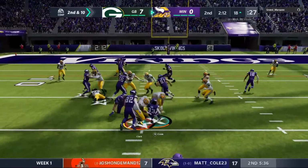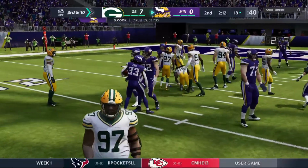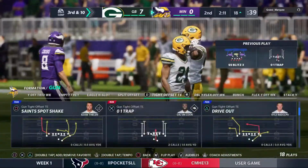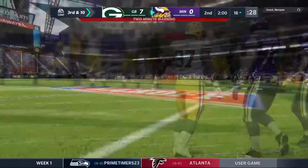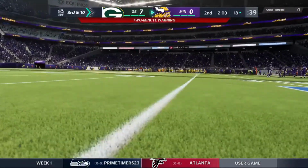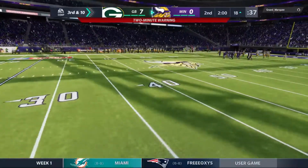Cousins gives way to Cook. And he is met at the line of scrimmage, and he goes down right there. Officially nothing on that one, no gain, so they're left with still 10 to go on 3rd down. It's been a pretty long drive. This will be play number 9, and they need 10 yards out of it on 3rd.